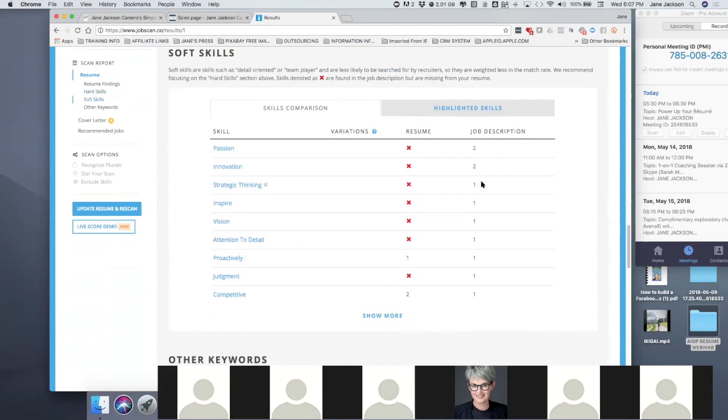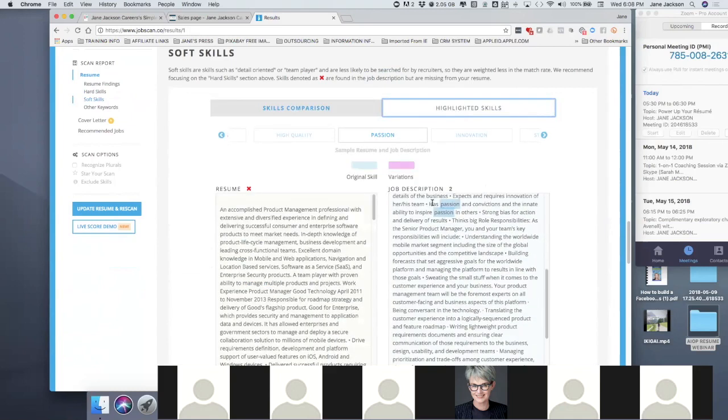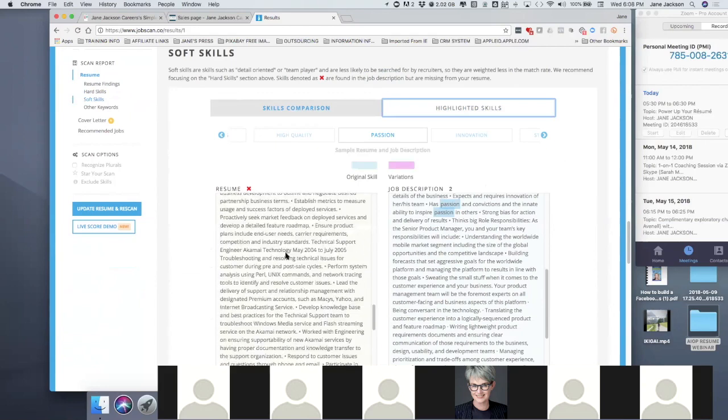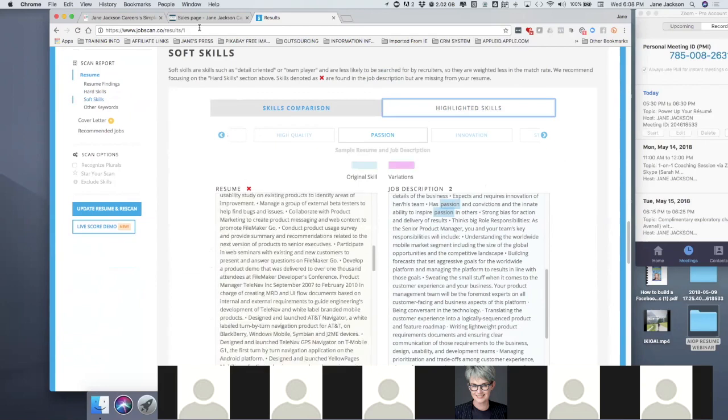Then soft skills, look at this. They want someone with passion, innovation, strategic thinking, who inspires, who has a vision. This person hasn't got any of those exciting words in their cover letter or in their resume. So they need to go back to the resume and add attention to detail because it's needed. If you think you've got that in your resume, you click on highlighted skills. In the job description it says passion, but there's no passion highlighted at all. I think you probably like this because it's quite clever, isn't it?